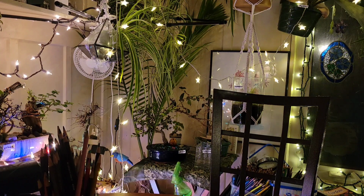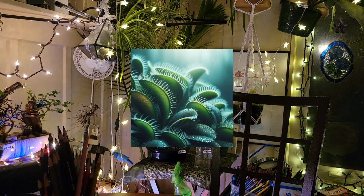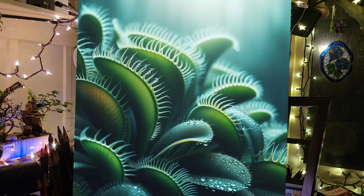And then I also wanted to talk about the Venus Flytrap. So here's the Venus Flytrap, also known as, let me see if I can say this, no, I can't say it. Anyway, it's a carnivorous plant native to the southeastern United States. It's mainly found in North and South Carolina.